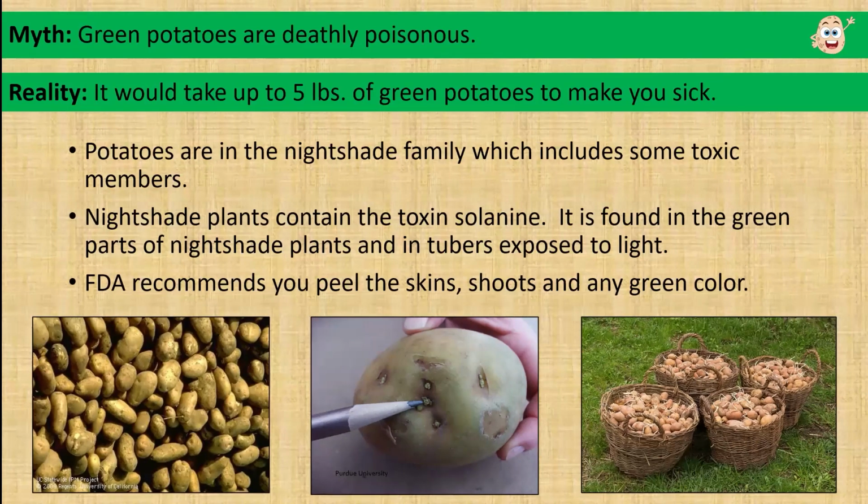Potatoes are in the nightshade family, and the nightshade family does include a lot of toxic members. But the only parts of the nightshade plants that are poisonous are the green parts. They contain this toxin called solanine, and it is in all the green parts. And if your potato tubers are exposed to light, you will notice that they turn green. Then you know that the solanine is in that green part.